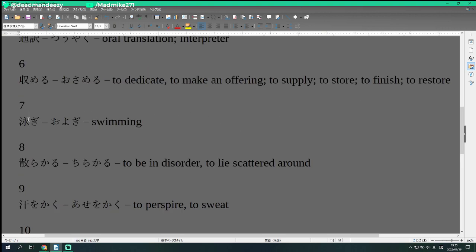Number seven is Oyogi, with our kanji for swimming. It's just our noun for swimming. It's kind of like the verb Oyogu, to swim, turned into a noun, Oyogi, your swimming. Oyogi, swimming.